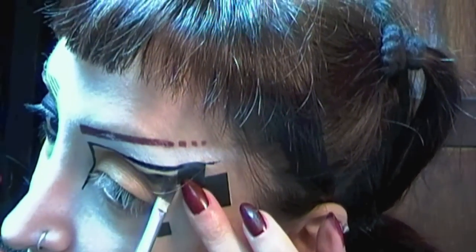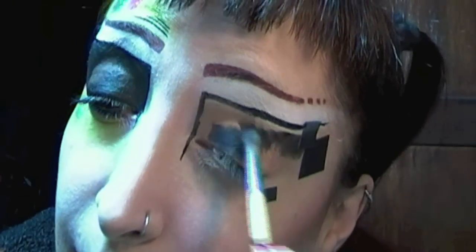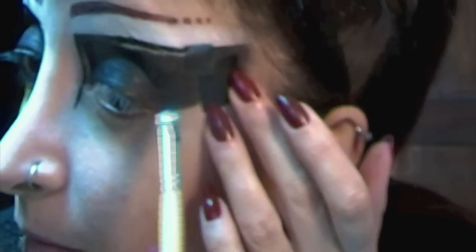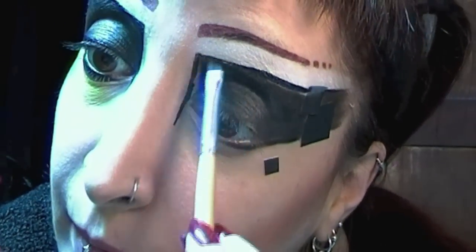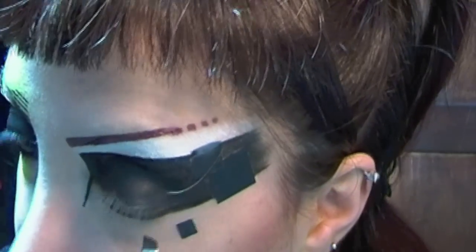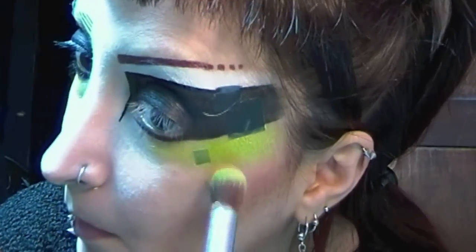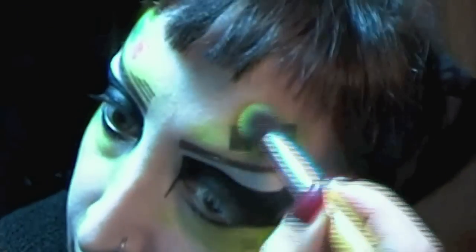I fill the inner area with a black kohl using an angled brush. I apply this lime green apple shampoo by MOXIMIA with an eye kabuki under my eye. I stick two more squares on my forehead and I apply apple shampoo over my eyebrow as well.